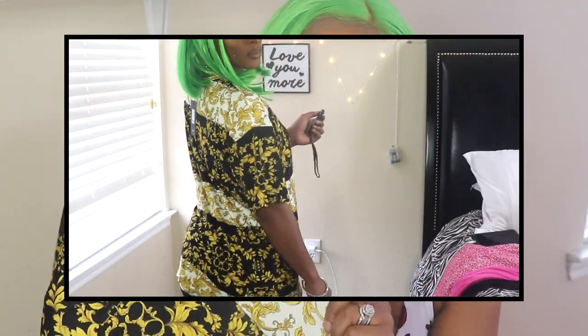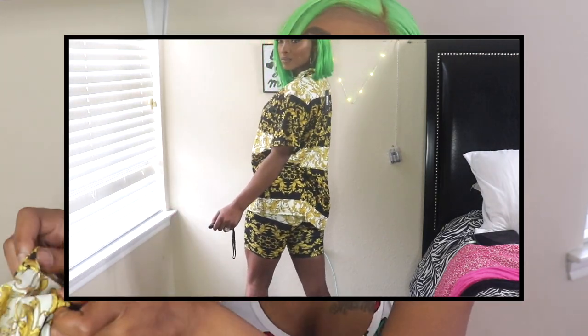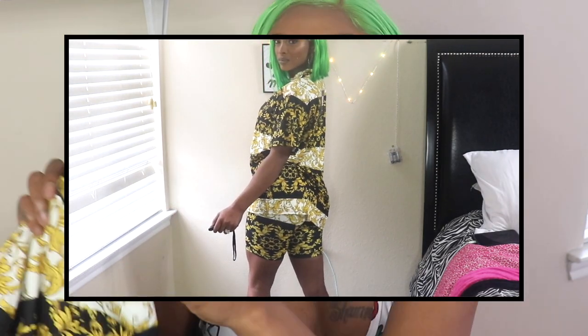And the shirt is stretchy as well. And you can also pair this with a pair of jeans or some shorts and tie it up like I had it. And you could dress it up or down. You could wear some heels with it, or you could wear you some fly black sneakers with it.